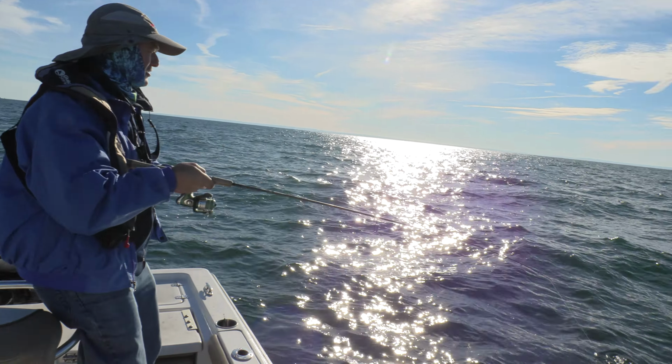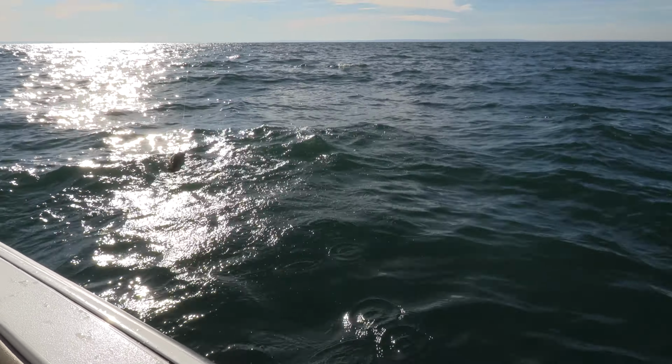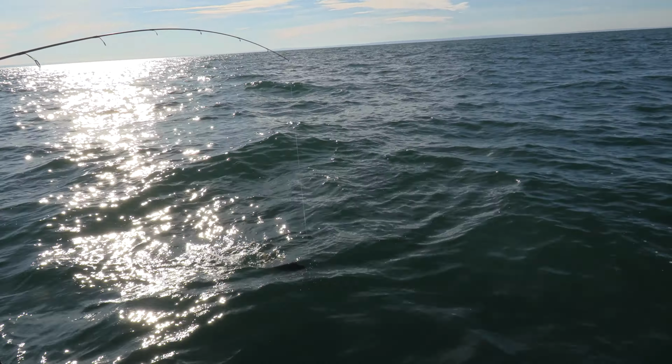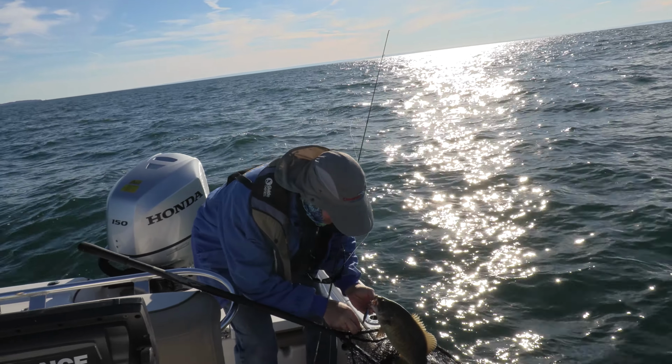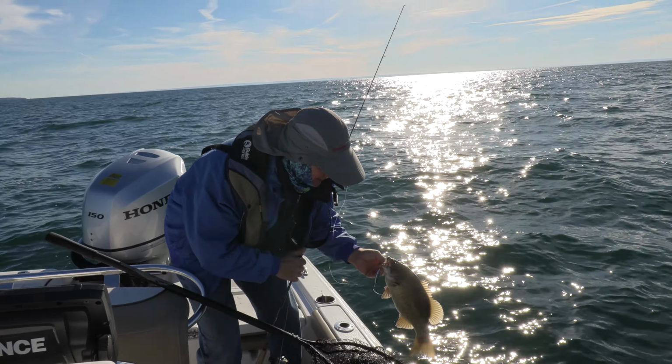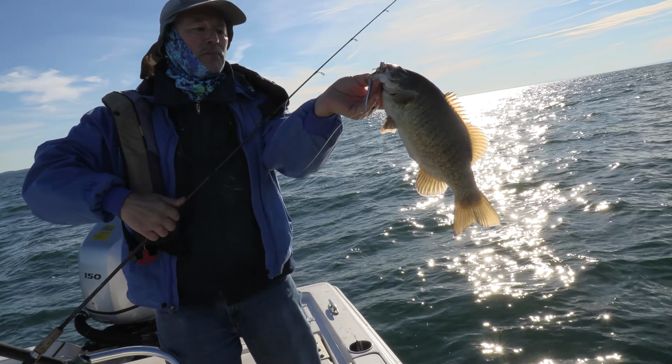Oh, that's a nice chunk. He's not that small. Ooh, I thought it was smaller. That's a good fish. Okay, decent bass, folks, right there. That's a decent chunk. Oh, I'm just caught in the net there. Isn't that a nice fish? Look at that. Nice smallmouth bass there.